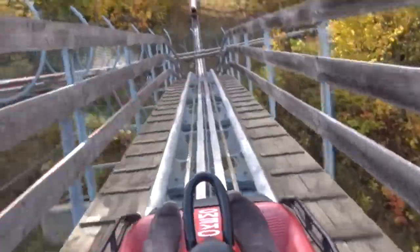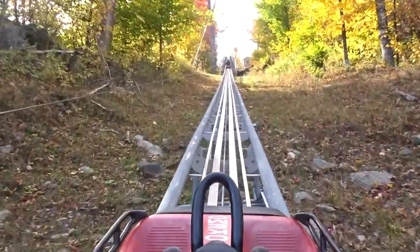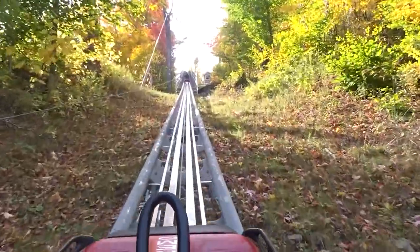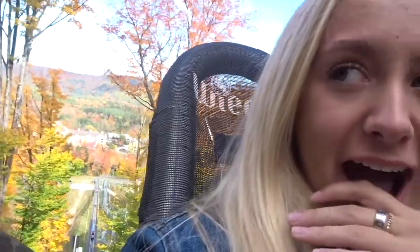I need to attach my camera. I'm so risky, I don't know why I just brought this on here. Okay, here's the steep part. Oh my god, no, I don't like this. No, no, no, no, no. This is so steep, I feel like I'm gonna fall. Okay. Behind me. I'm literally just strapped on with a regular seatbelt, not even that safe, but that's good.